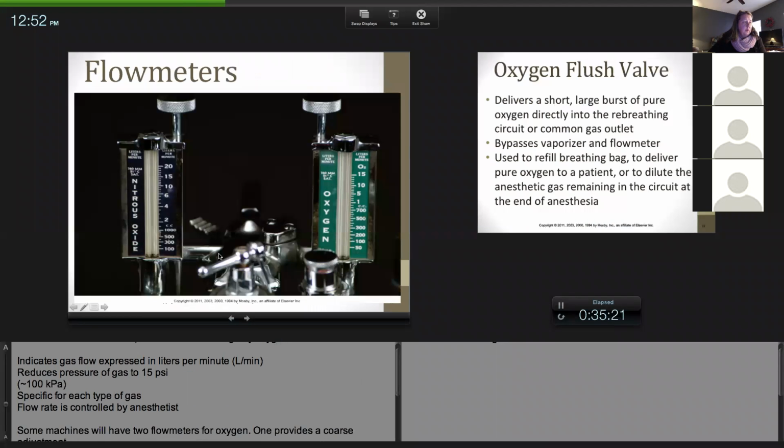Then you go to your flow meter. Here in this picture, see how this is kind of blue, it almost looks black, but it's blue. So here's your nitrous oxide flow meter. Here's your oxygen. Even the flow meter is coded green for oxygen. Sometimes the knob is green, sometimes the background is green, but it'll usually say oxygen somewhere on it. This is set in liters.